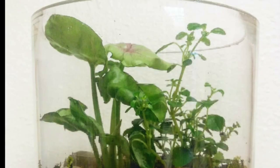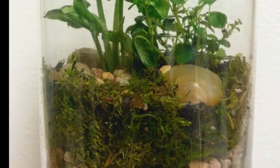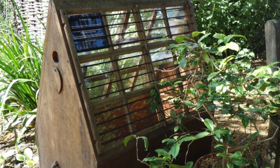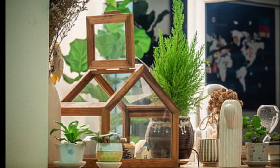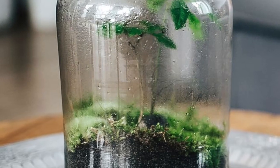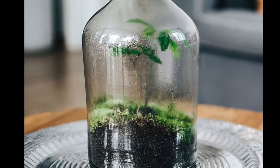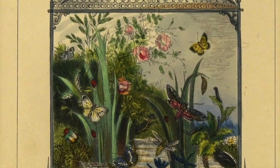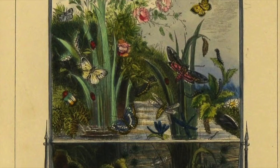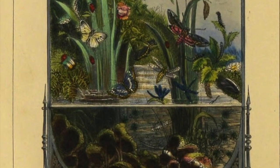These popular plant homes have hit a boom in recent years, but have actually been around for maybe longer than you think. It's crazy to think of how a simple box changed plants forever, making it the greatest invention in garden history. That's crazy. The discovery of the modern-day terrarium was an accident made almost 200 years ago. And it led to way more than just plant-based decor.